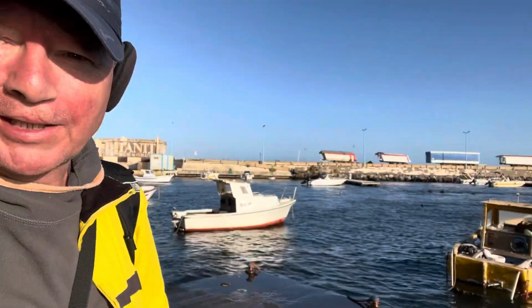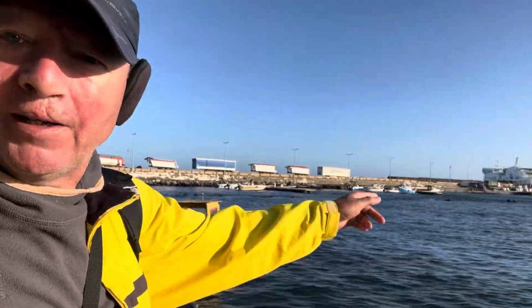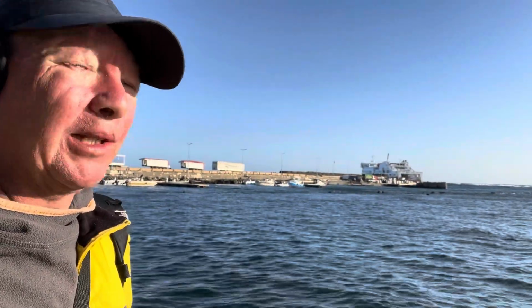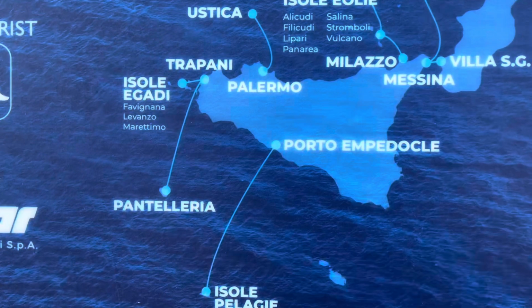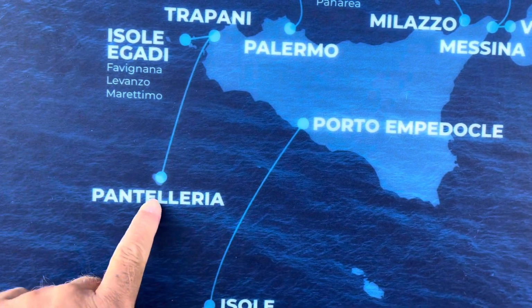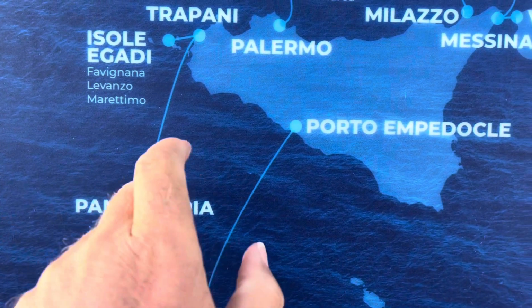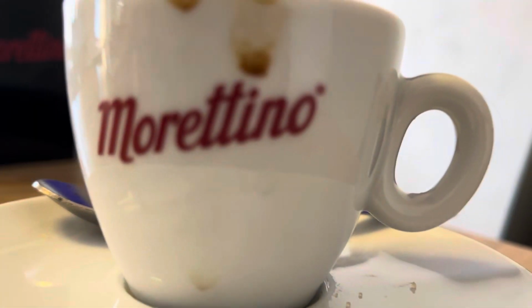There's a hell of a wind on the island, so I put my earmuffs on. I just got off the ferry, I'm over there, so let's find some accommodation. Here's a map. There are ferries to the Aeolian Islands, and the one I took just to the island of Pantelleria. It's actually closer to Tunisia than to Sicily.